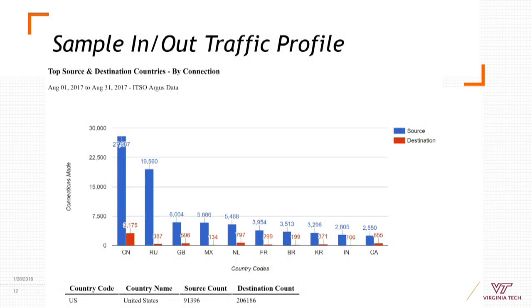So I mentioned, do you know where your traffic goes? This is a profile. Actually, this one was from August of 2017. So this is number of connections. The blue is what comes into our network by country. The US one's down at the bottom, I didn't have it there because it would skew that graph. But for us, I was surprised the first time we did this. Now, we've been looking at this type of data for 5 or 6 years now. I was truly surprised. I thought a lot of our stuff left and not that much came in. But it turns out the opposite. Blue is what comes into our network, and red is what leaves our network.